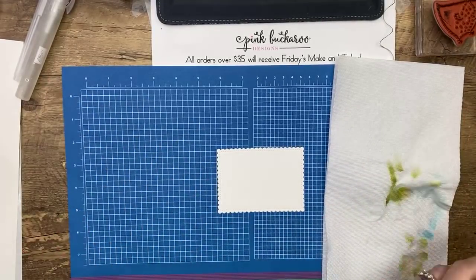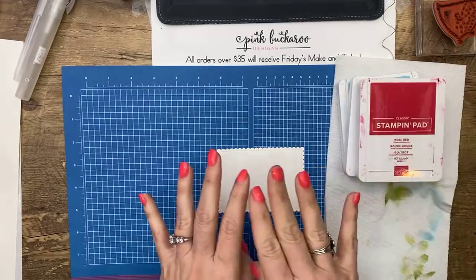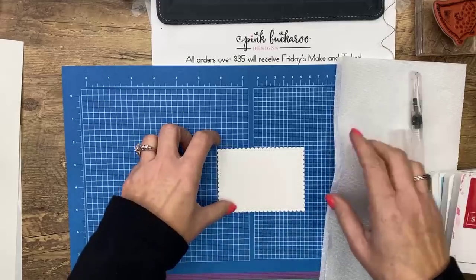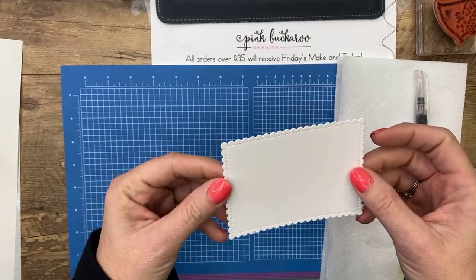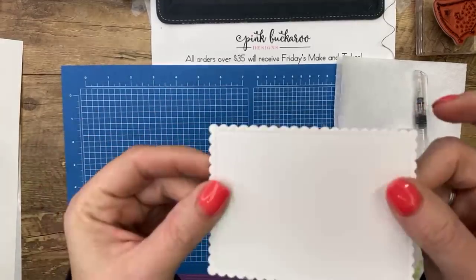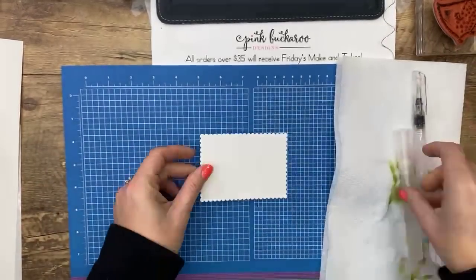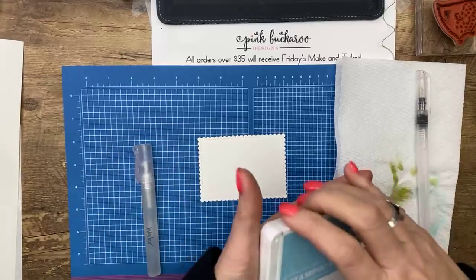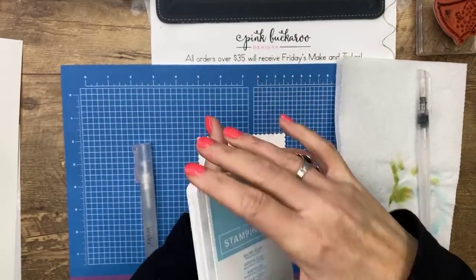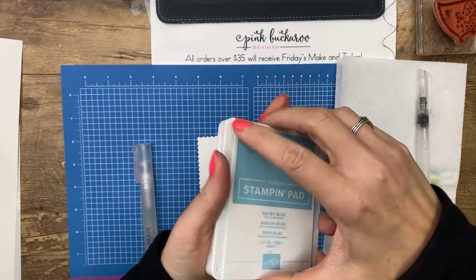It's wild. Okay, we're going to do just a watercolor wash on the back of this, or on the front of this stitched scallop rectangle. This is from those Stitch So Sweetly dies. This is our watercolor paper. Can you see how it's textured and it's thick? And I'm just going to do a balmy blue, just kind of an abstract sky.